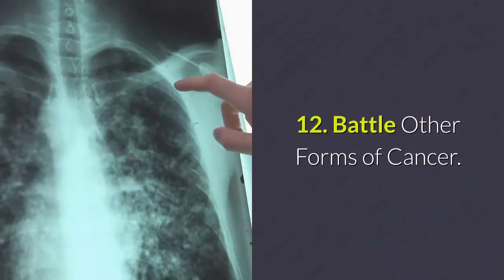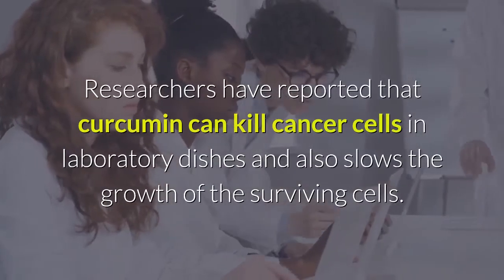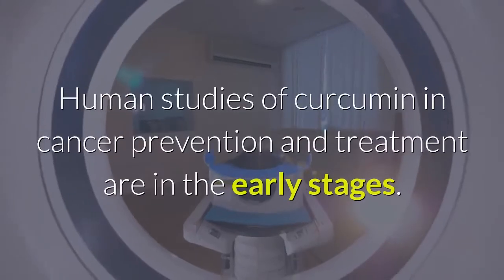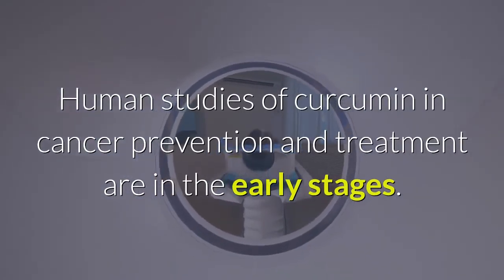12. Battle other forms of cancer. Researchers have reported that curcumin can kill cancer cells in laboratory dishes and also slows the growth of the surviving cells. Human studies of curcumin in cancer prevention and treatment are in the early stages.